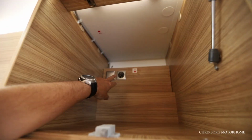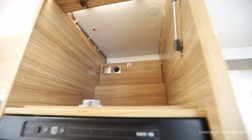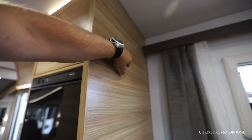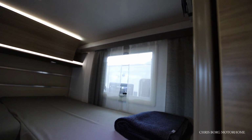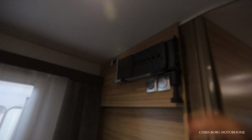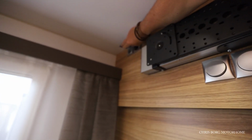And there's an outlet for TV and the main socket over here. So you probably have a TV maybe here on this wall. Here's a rack for a TV also, and an outlet and a main socket.